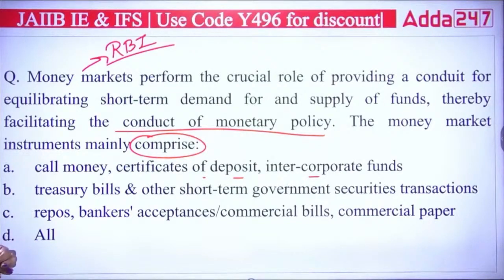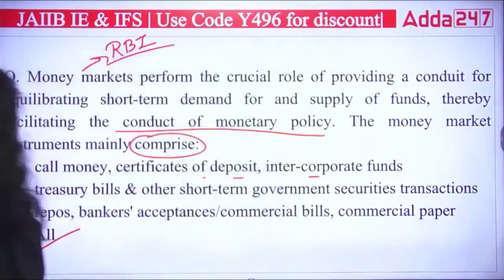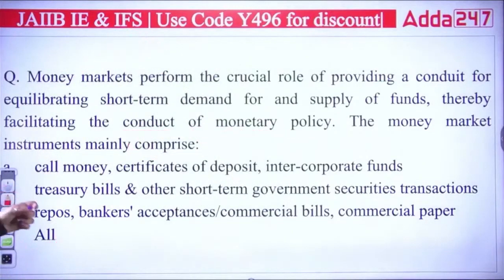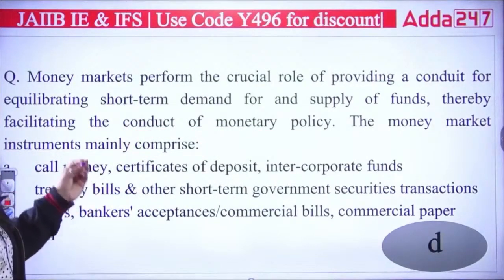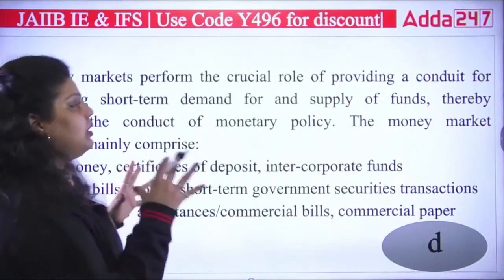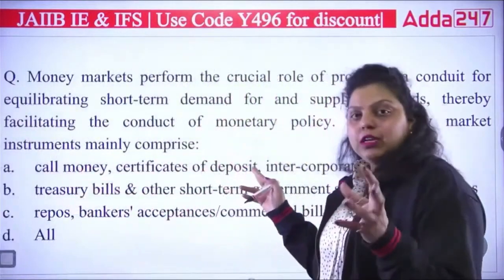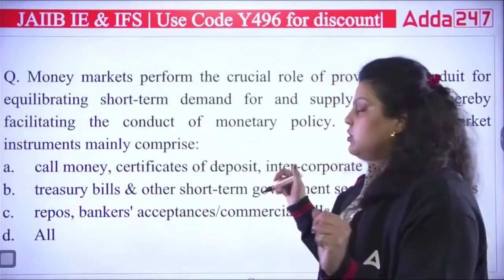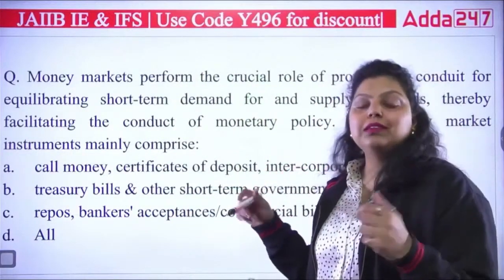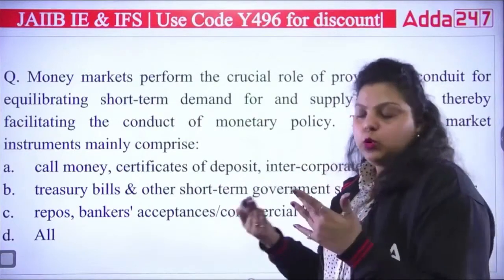Okay, now the right answer for this question will be D, all of the above. In the end I will show you the website as well for the details. So the right answer is all of the above are actually instruments of the money market. So the money market is a short-term market and includes all these kinds of instruments. Call money is for overnight, certificate of deposit is for 7 to 364 days. Intercorporate funds is simply an unsecured instrument where corporates give loans to each other.